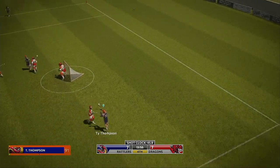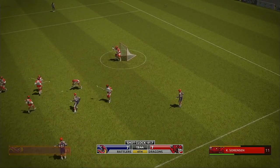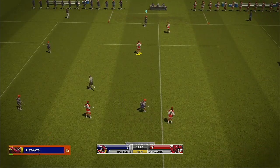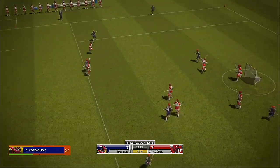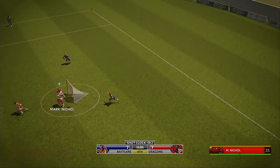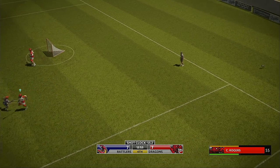Ball side right. Ball side left. 81. The ball goes to the ground. Nice recovery. Ball's turned over. Transition opportunity now for the away team. 22. Left. Left. Center. Left. Slings it and saved. He's like a brick wall in front of the net today.